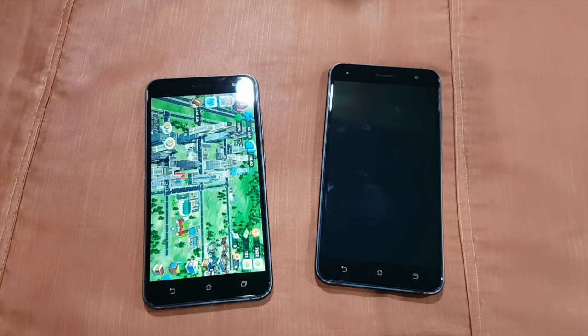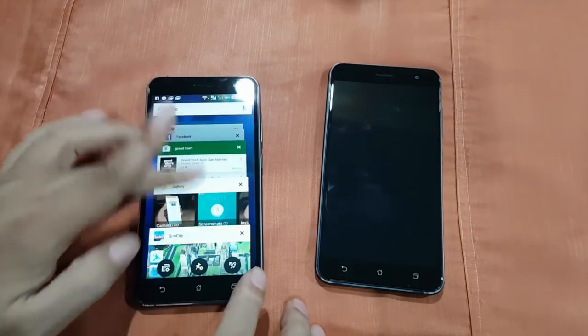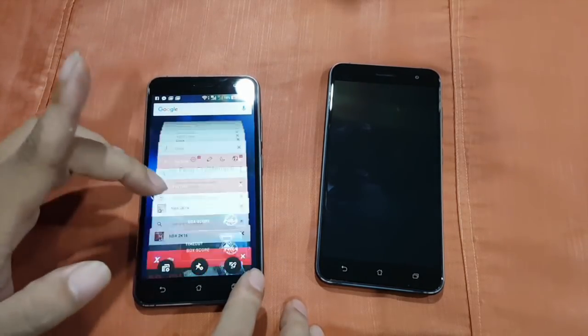Ako naman, I'm using a Nexus 6P. That was my main phone, but I've switched to the Zenfone 3 because of its battery life. And ako, sucker ako for build quality, and the build quality was pretty good. We got a glass and metal build. It's premium. And the processor might not be the most powerful.